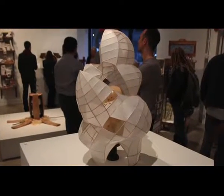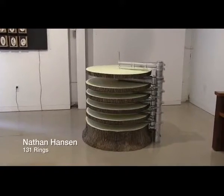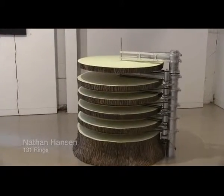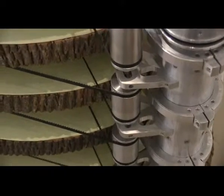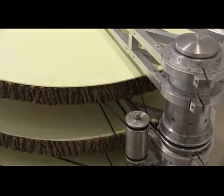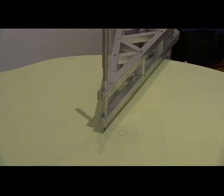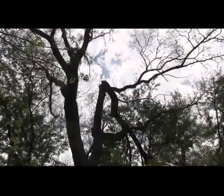Thank you. Hi, my name's Nathan Hansen. My piece, 131 Rings, presents the original growth rate of a tree that I got from Bartram's garden in real time now. The motor that I have that's powering it turns in 1 revolution per minute and goes through a system of gear reduction all the way up to the top ring or the drawing surface, which turns at 1 revolution per year. So when you see the rings that are being drawn, really a giant spiral, and it's essentially drawing at the rate that tree grew. Its total capacity for time, or rings, is 131 years, just like the tree that I got from the garden.